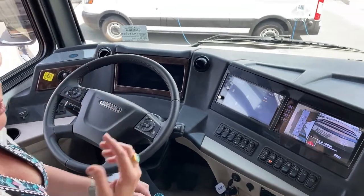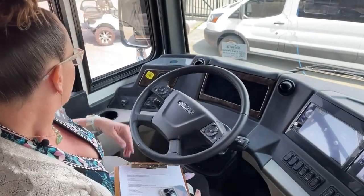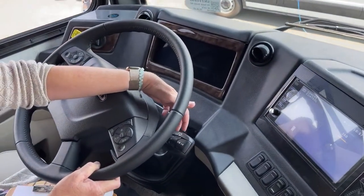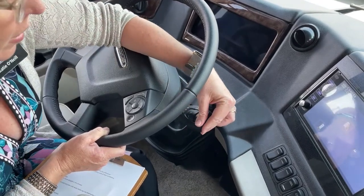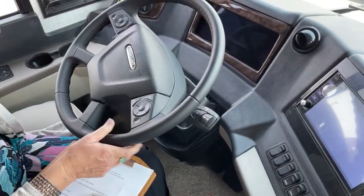On that glass dash, you also have a digital speed readout, which I think is really nice. And then of course, all of your gauges are right up there in front. I think another nice thing worth mentioning is that you have your stock control. So your Allison transmission is still Allison, but it's a nice stock control system. And you also have your three-stage engine brake instead of a two-stage. So I like that as well.